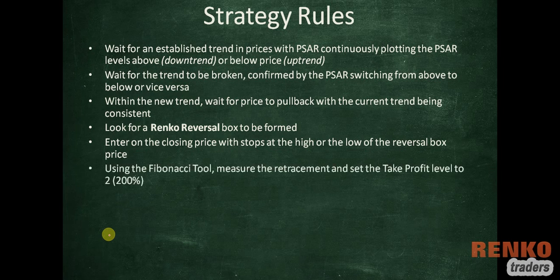Now the interesting bit for setting the take profit is to use the Fibonacci tool and measure the retracement level. For the fibs, you can delete pretty much all the other levels, 0.618, 0.382, 1.618, and just use 0, 100, and 200.